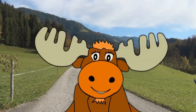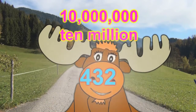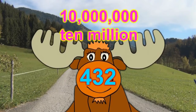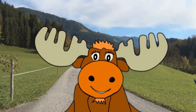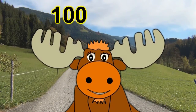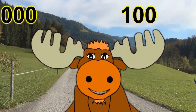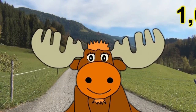But what if we were dealing with larger numbers, like 10 million, and I gave you 432 to estimate? Well, I don't think 10 is that big of a deal when the other numbers are in the millions. So we could be less accurate, maybe estimate it to hundreds, or maybe even thousands. Let's do thousands, because I feel that would be much easier.